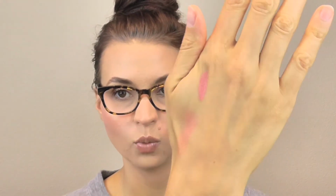These blushes have such a good scent. I don't think the powder ones smell, but the cream ones have such a nice vanilla sort of candy scent. So I'll do the same thing on this. I'll just do one more intense and then one a little bit sheered out. So that one's Dixie. That is what I'm wearing today.